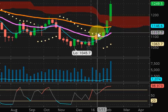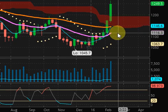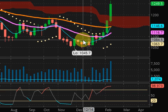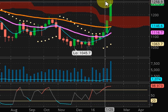Now the averages are still below the Kumo cloud. We need time for them to cross above it, and then that will solidify the bull market. As of right now, you're looking at a baby bull market, the beginning stages, the makings of a bull market. We crossed above the Kumo cloud.